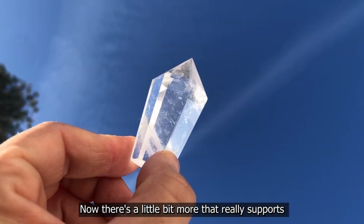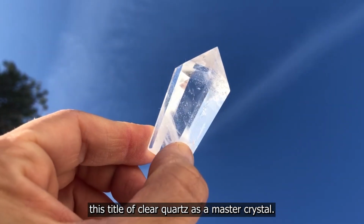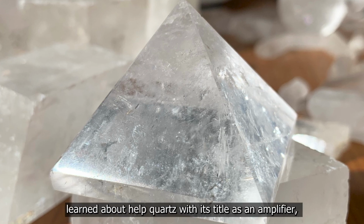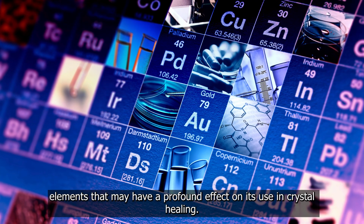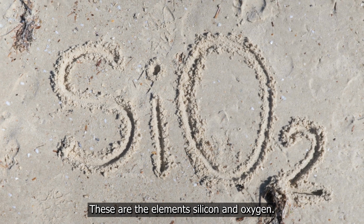Now there's a little bit more that really supports this title of clear quartz as a master crystal. Not only do the piezoelectric qualities we just learned about help quartz with its title as an amplifier, but it's also made of two elements that may have a profound effect on its use in crystal healing. These are the elements silicon and oxygen.